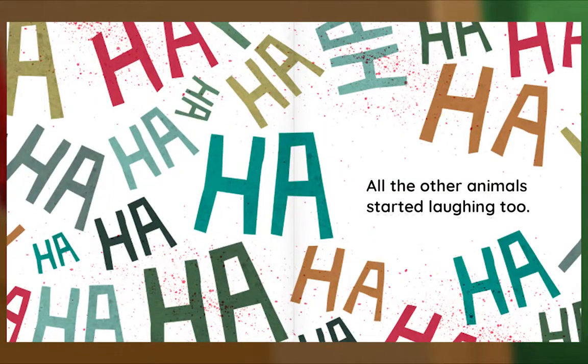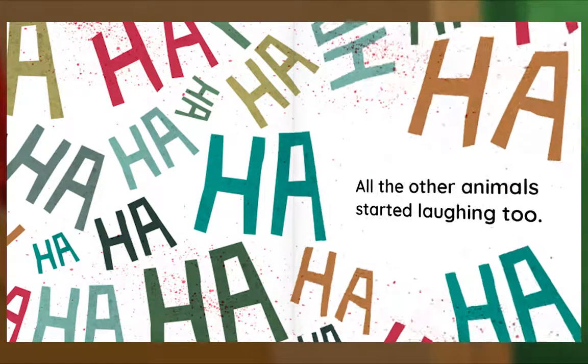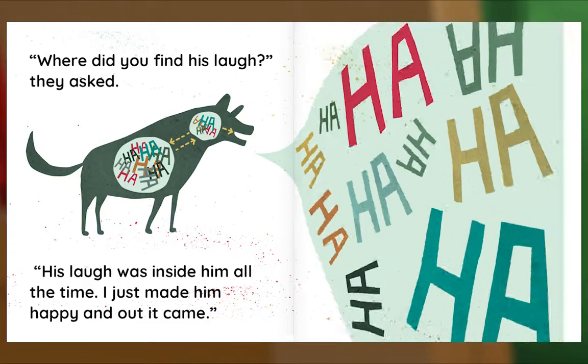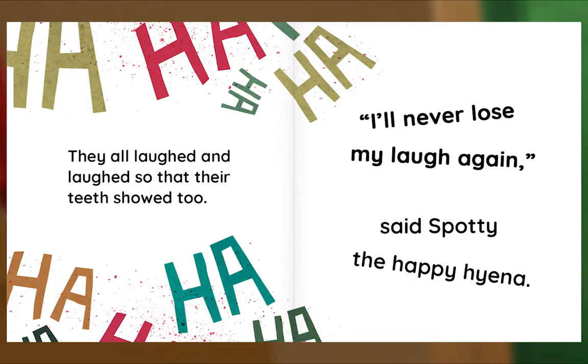All the other animals started laughing too. Where did you find his laugh? They asked. His laugh was inside him all the time. I just made him happy, and out it came. They all laughed and laughed so that their teeth showed too. I'll never lose my laugh again, said Spotty, the happy hyena. The end.